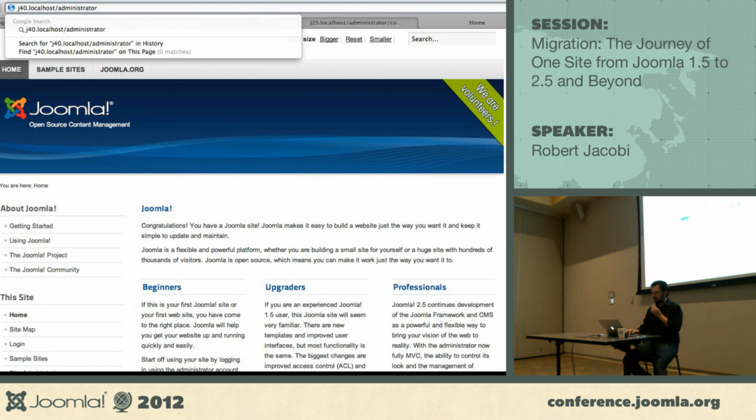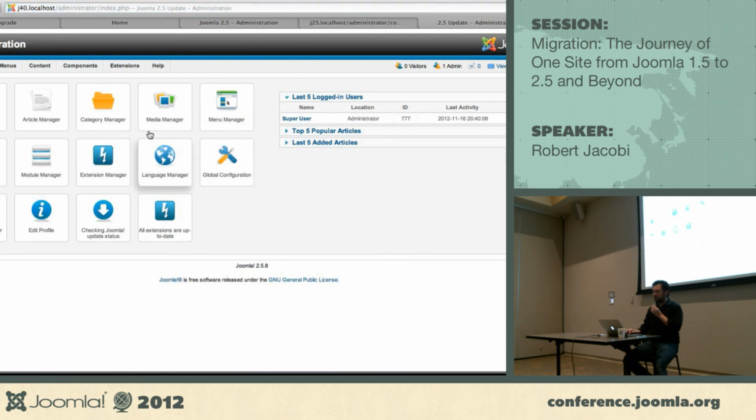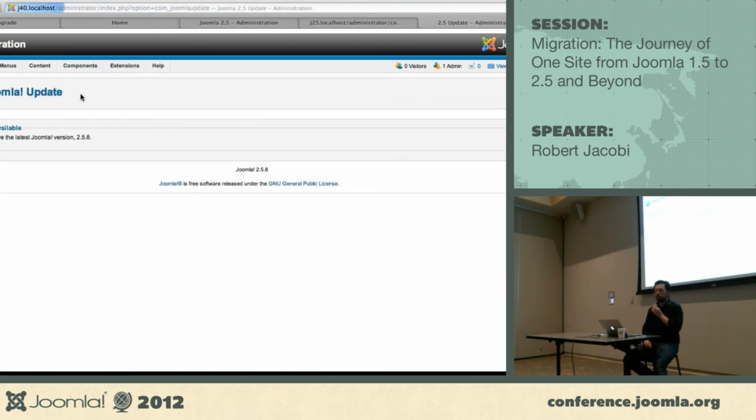So we'll go into the administrator and we'll log in. Standard default install, standard default content, and you'll see in your components section the Joomla update button. It also runs the Joomla update portion that you see here. But if we go into the component, we can actually change some options that dictate where and what versions of Joomla are going to be updated.